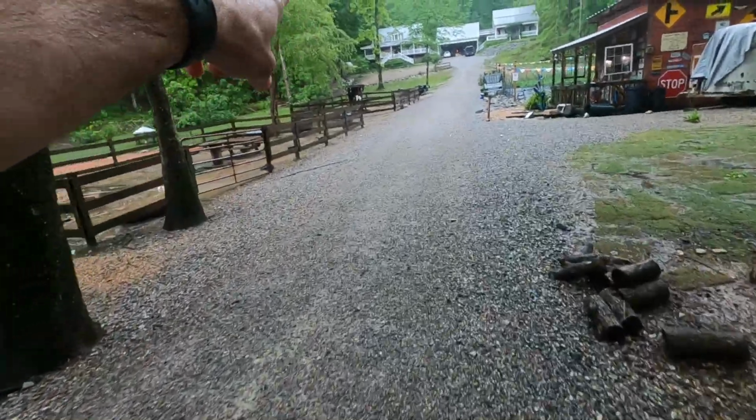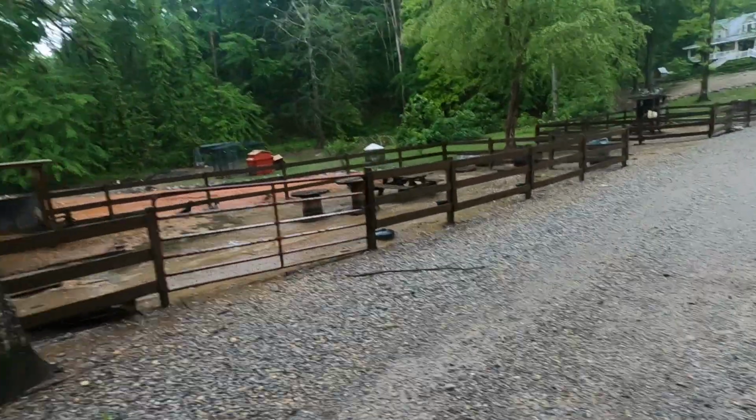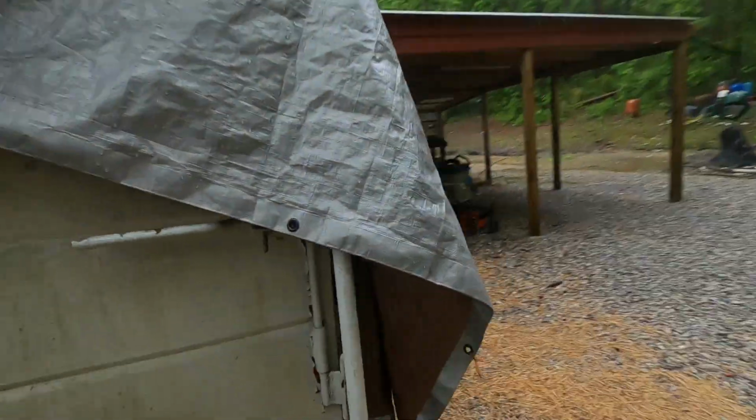Alright, I'll come back and get the goats when this rain stops. They are not gonna come out and eat right now. Just not gonna do it. Let's get the goats some hay at least. They're not gonna come out of their house. But we'll eat some. Oh, it's dark.